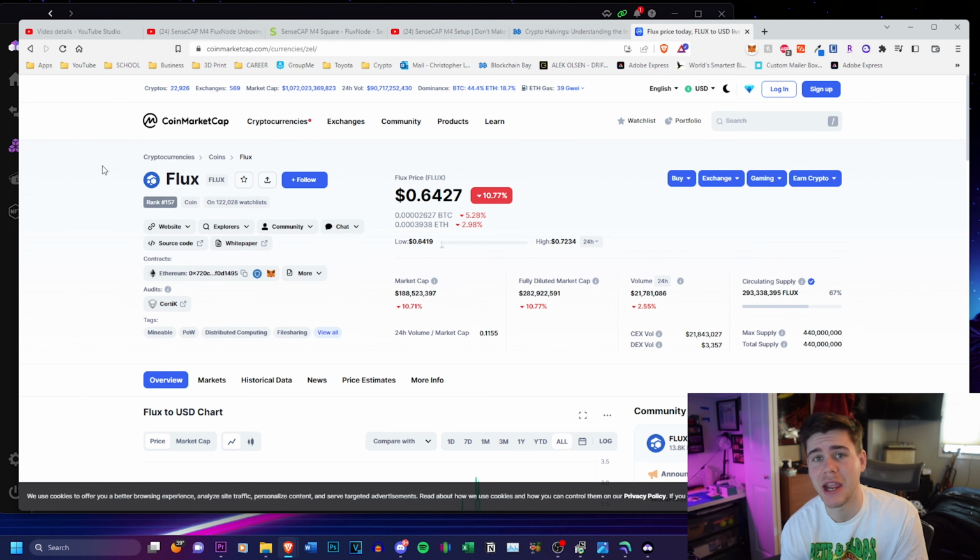I didn't really care if the price of Flux is 64 cents or if it's at $2. I'm still going to keep the Flux node. The only difference is at 64 cents, I have more of an incentive personally to purchase more Flux because of how cheap it is and my personal opinion on how much I think the token is worth. But you guys have to do your own research and determine that for yourself.